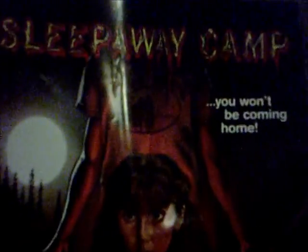This next one is the slipcover art for Sleepaway Camp, the special edition that came out a couple years back, and this is a pretty cool looking poster with the picture of the killer wearing the Camp Arawak t-shirt and the image of Angela and the camp and the body with the axe in the back.